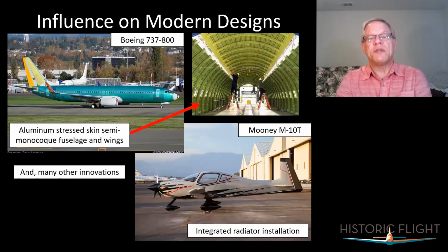So the influence on modern designs, that's a 737-800, if I remember. Yeah, 800. And you can see, Boeing aircraft, with the exception of the 787 and now the 777X for the wing, all the other Boeings are aluminum stress skin monocoque fuselage and wings. And in some cases, some composite tail parts, other cases not. And that really was technology that was originally pioneered, well, really by Dornier, and developed further over the years, including by de Havilland when they did the Comet, things like that.